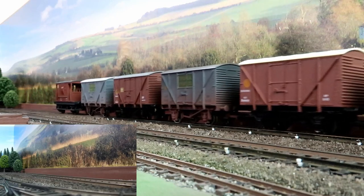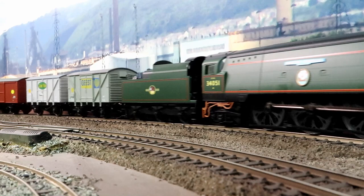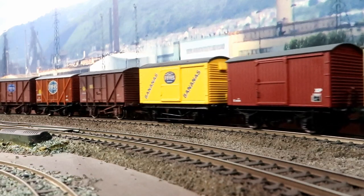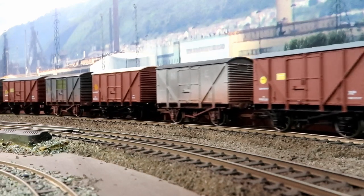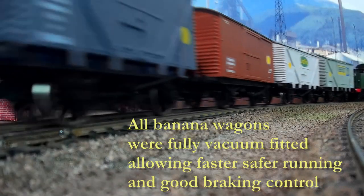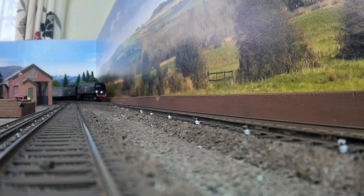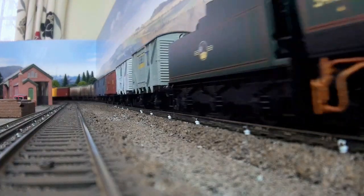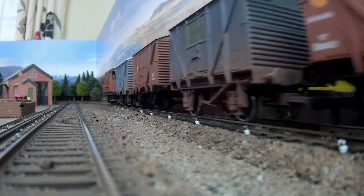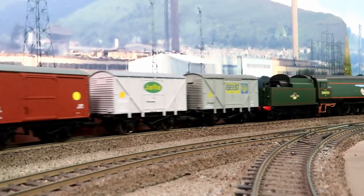In the late 1950s, a new British Railways standard 12-ton capacity insulated banana van was designed in conjunction with the trade to reflect their new requirements. This van was more heavily insulated than previous designs and was not steam heated, although it was fitted with a through steam pipe so it could run with older vans. Steam heat pipes were removed from all banana vans from 1963.